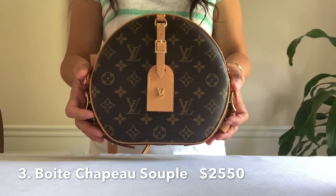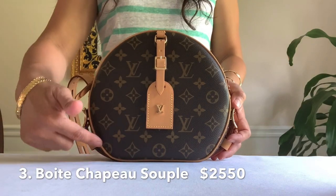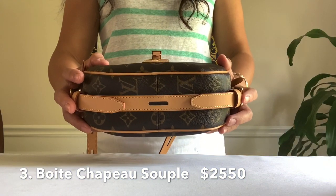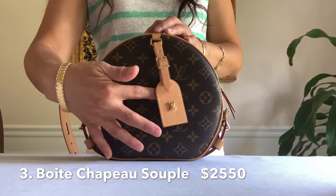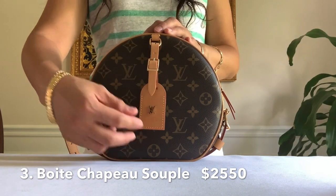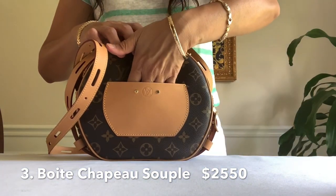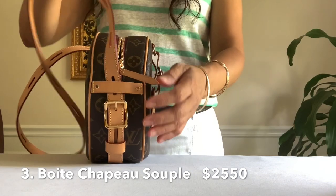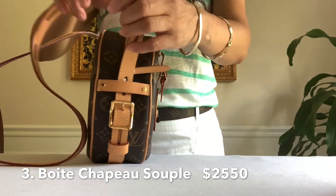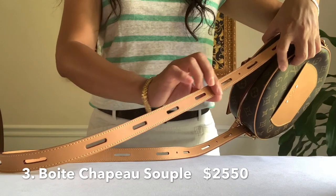Next is the Boite Chapeau Souple. My measurement is 8 inches by 9 inches. And the bottom is 3 inches in width. Has a beautiful luggage tag with window. Has a back pocket, so cute, in vachetta leather. Removable strap, adjustable with so many holes, can be short shoulder carry.